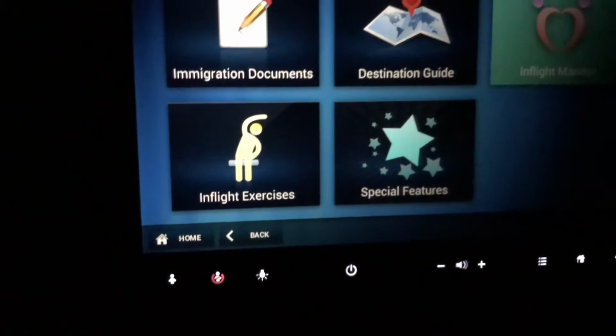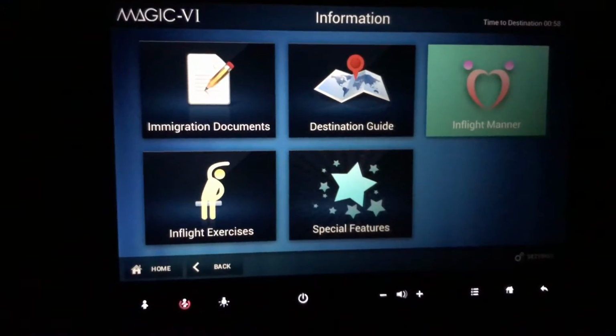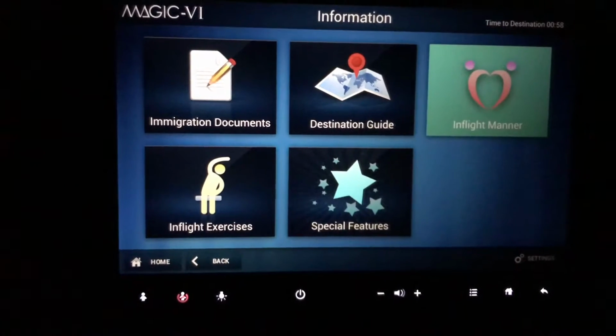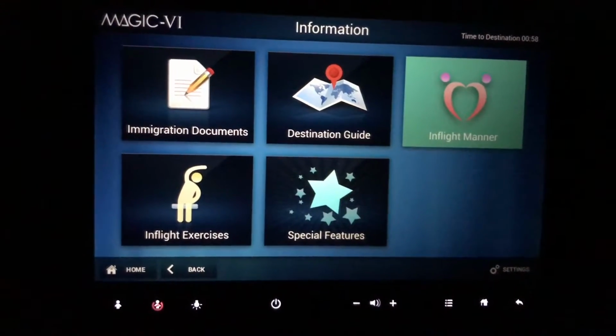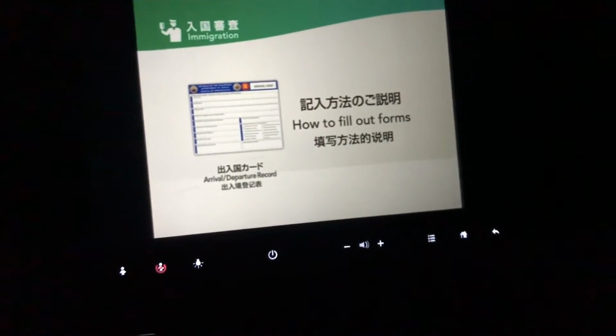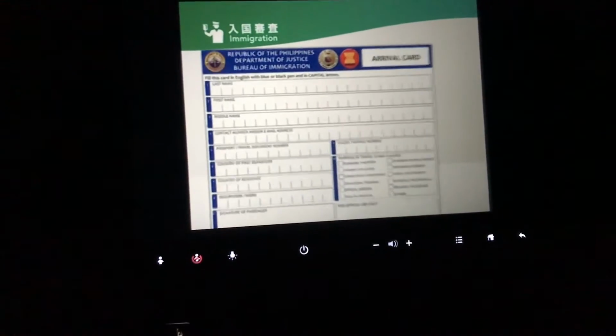JAL also provides so much more videos in their IFE. There are exercise vids, destination guides, proper decorum inside the cabin, and also different immigration documents that you'll need to fill up as a passenger, depending on the destination. On our way to Manila, there was an instructional video on how foreign passport holders should fill out the immigration card.